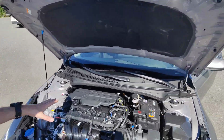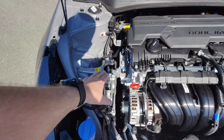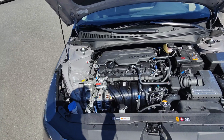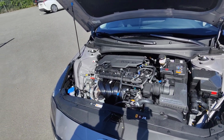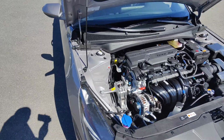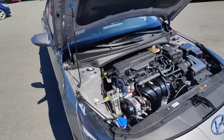But everything else under here is pretty simple. There's lots of room to work. Very, very easy to maintain. You've got breakaway motor mounts for safety, of course, so the engine drops down in the event of a collision. This is a top safety pick. Very, very safe vehicle. 5-star crash safety rating from the National Highway Transportation Administration, and one of the higher rated vehicles on the International Institute of Highway Safety.